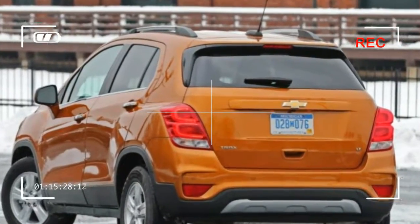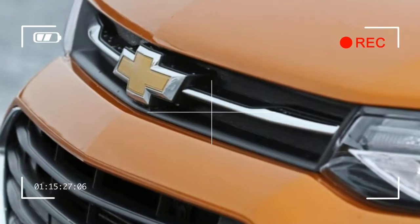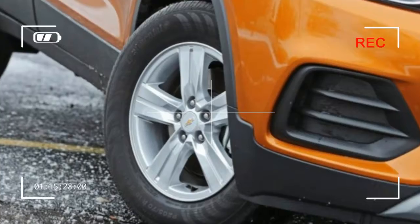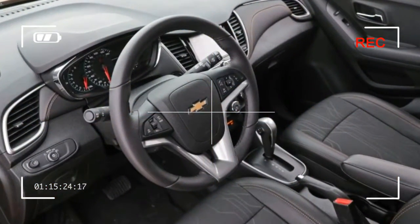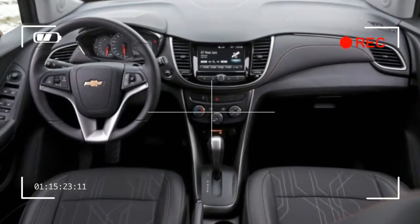Despite the extra height, however, the Trax's cargo area isn't all that much larger than the Sonic's. 19 cubic feet are available behind the rear seats, less than in the Honda HR-V and the Kia Soul, both of which provide 24 cubic feet. If you want to expand that space, you'll find that the Trax's rear seats aren't the easiest to fold. You must flip up the bottom cushions before folding the seatbacks forward, an extra step that most rivals don't require.